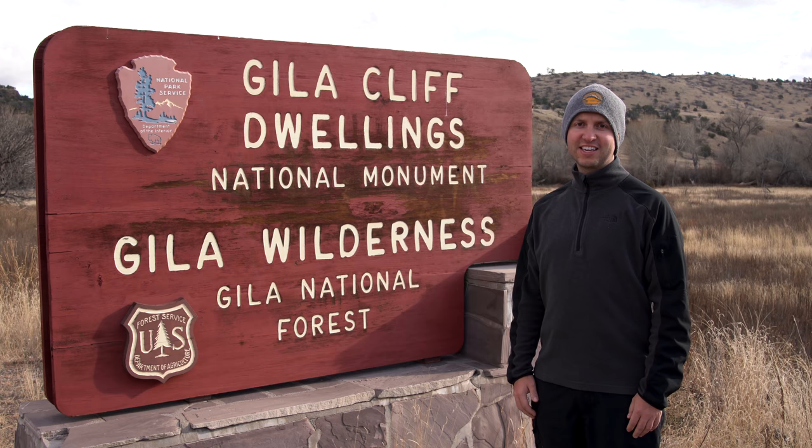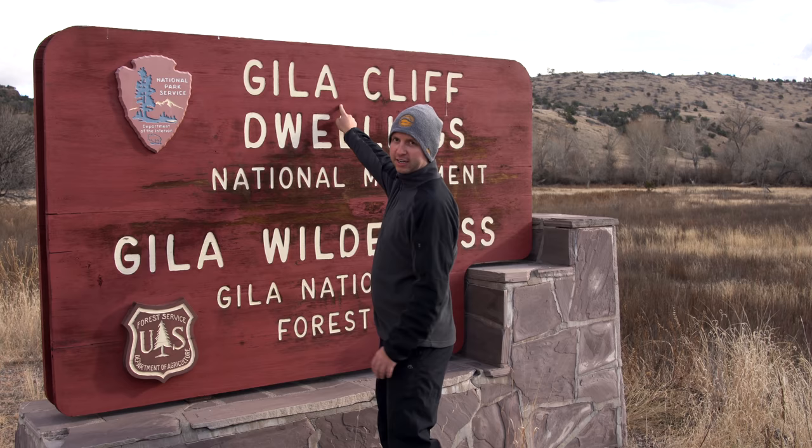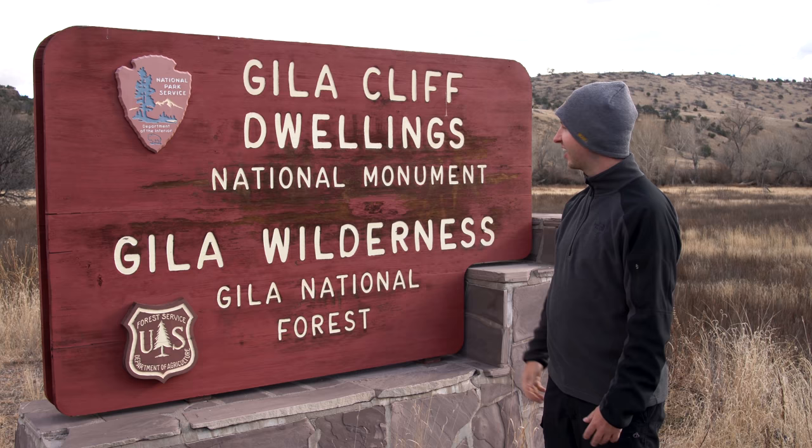We're here today at the Gila Cliff Dwellings National Monument in New Mexico. No, that's Gila Cliff Dwellings. No. Gila. I can read. No, it's a Spanish word. That's why it's Gila. Oh, come on. Okay. We're here today at the Gila Cliff Dwellings National Monument.